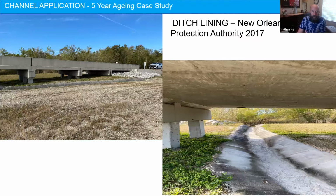This was one that we installed in 2017 in New Orleans for the Flood Protection Authority. We went out there last year as well and took some photographs of this, just as sort of a 5-year aging case study. And as you can see, it's in New Orleans, so it's probably been underwater a couple of times since 2017. But the canvas is still there. It's still diverting water off the road and still performing as they expected it to.